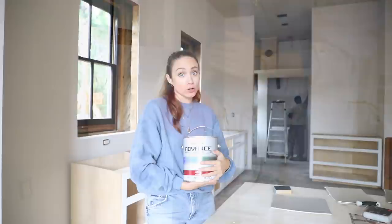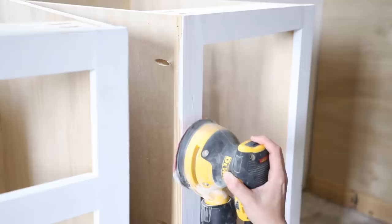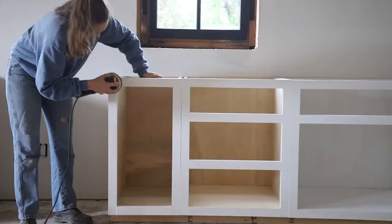Before I paint though, I'm going to go over all of the cabinet surfaces that we're painting with a light sandpaper. The goal with painting cabinets, to have the most durable surfaces possible, is light coats sanded in between. So we did primer, sand that a little bit. We're going to do a thin coat of Pashmina, sand that a little bit, and then do a second coat.